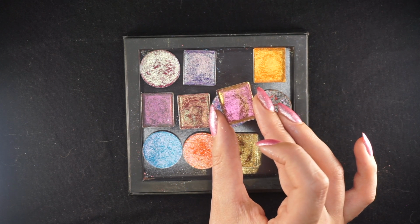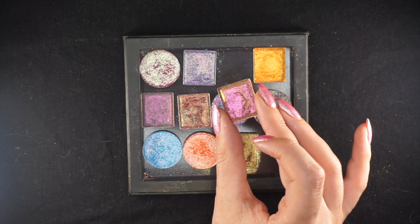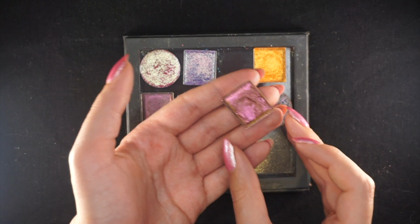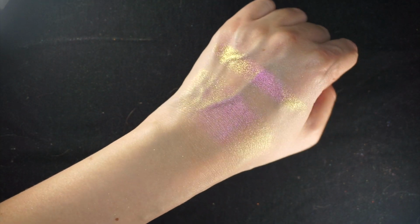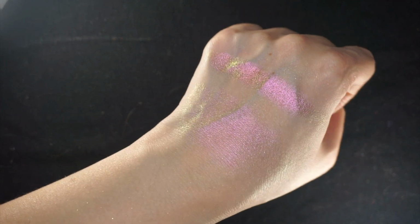I love this as a one and done because it's very effortless looking. It can look quite natural, but also very shifty and very impactful. The shift in this one is very strong. The main shift is this really hot fuchsia shadow, and then it goes into a kind of orange, gold, and then green at the very end, and I think it's so stunning.